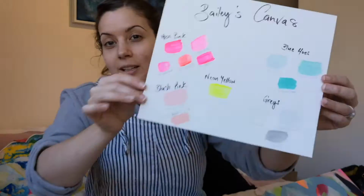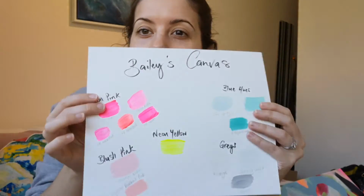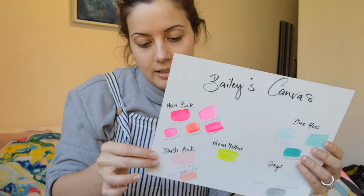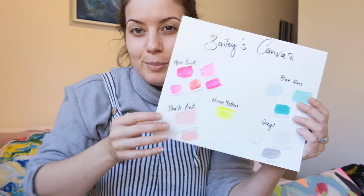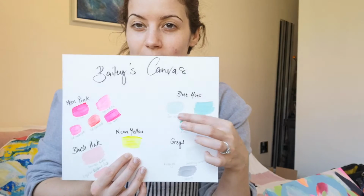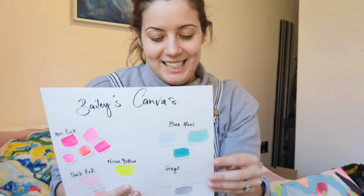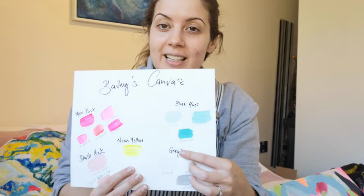So I've created a little swatch card, Bailey's canvas, and definitely going to have a lot of pink, some neon pinks, some blush pinks as well, and the pastely dusky pink I really associate with her, a bit of neon yellow, some blues, and I'm going to have a little play with the blues because I think there's another blue that I associate with Bailey and I might weave it in, not sure at the moment, and then greys as well.